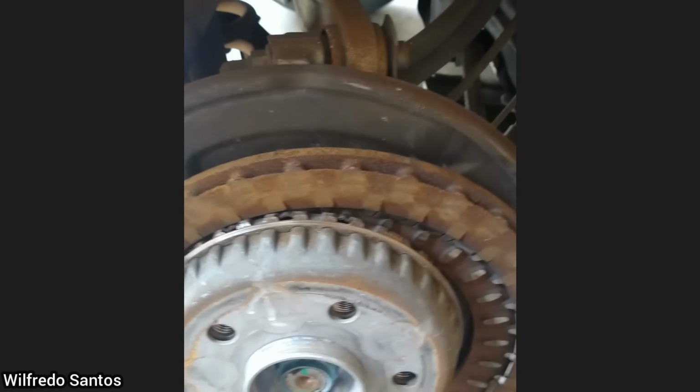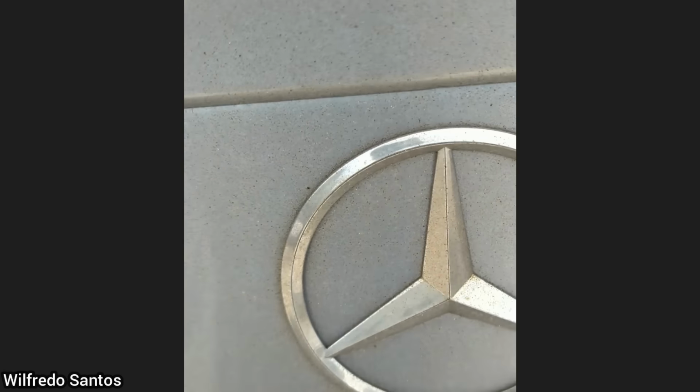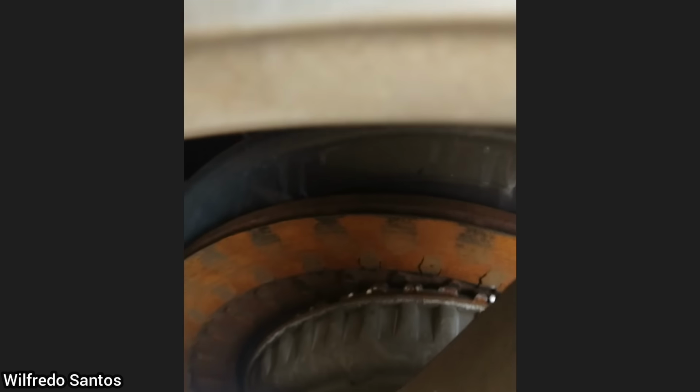When this Mercedes-Benz was brought in to just get one new tire installed, the mechanic noticed that the rear brakes very badly needed to be replaced. The customer declined repairs and drove away.